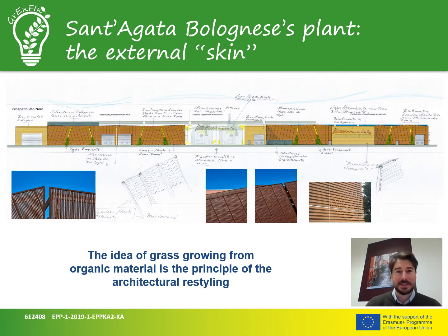Just a few words about the external skin of the plant. The idea at the basis of the concept is that valuable things, such as compost and energy, can grow from discarded material, just like grass grows from earth. The external skin is a metallic and dynamic plate, but transparent because the aim is not to hide, but to make technology be visible. So for the same reason, the digesters and the upgrading systems are not covered, but visible at first sight.